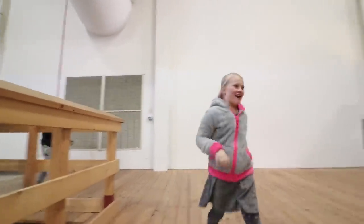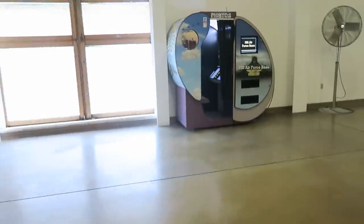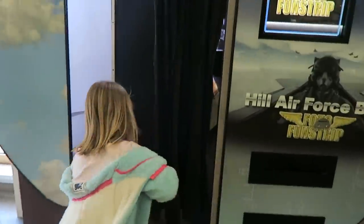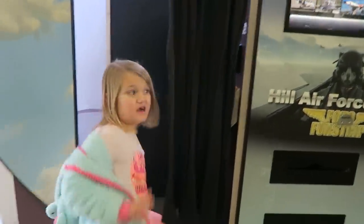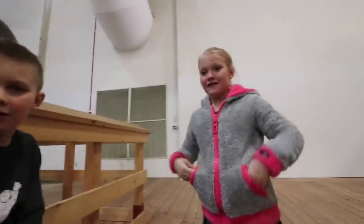Uh-oh. Why do you pick your head out? There's even big airplanes in here. Check the photo booth. No. How did you find us? You lifted your head up and we saw you. We saw this happen.